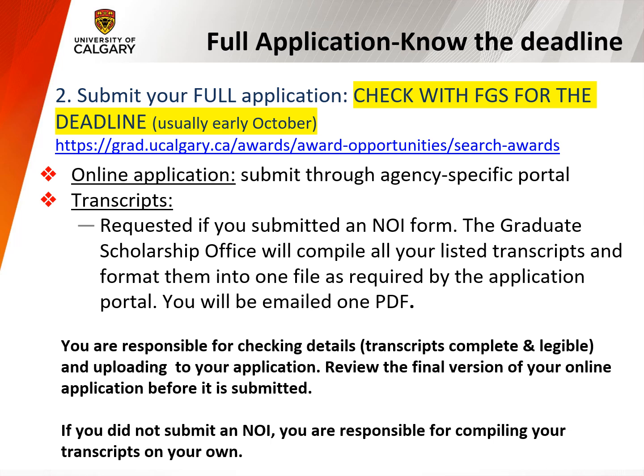The Graduate Scholarship Office will compile all your listed transcripts and format them into one file as required by the application portal. You will then be emailed one PDF. Please note that you are responsible for checking the details of your transcripts to ensure that they are complete and uploaded to your application. The review of the final version of your online application will be completed before it is finally submitted. So if you did not submit an NOI, you are responsible for compiling your transcripts on your own.